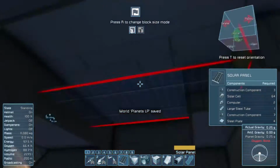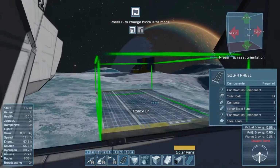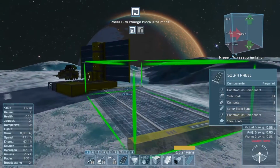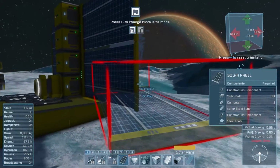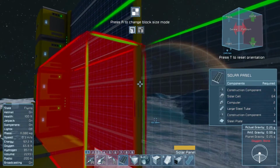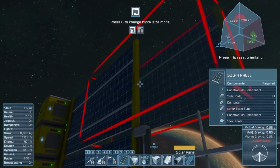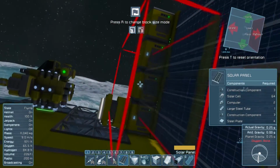I think that oxygen generator is probably out of ice. I think you have to put them directly into the tanks. Why wouldn't you just have it so that as long as there's oxygen somewhere in the system, it would automatically draw from that and fill up?